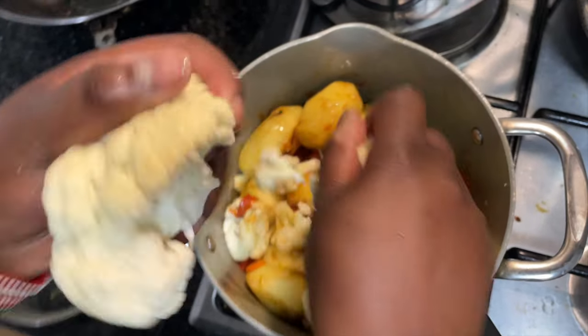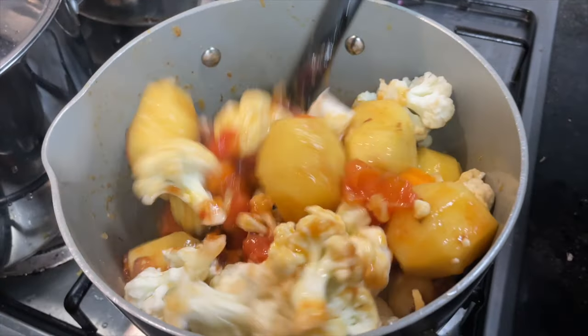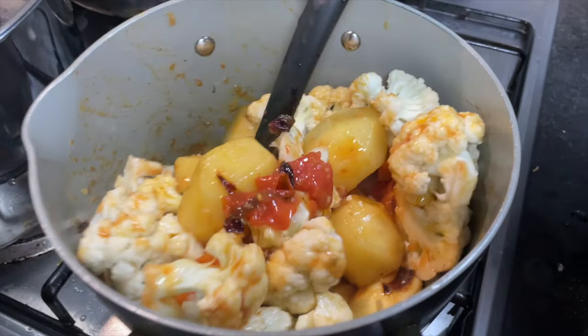I'm eating a very nutritious meal. Oh, it's hard because she's vegan.